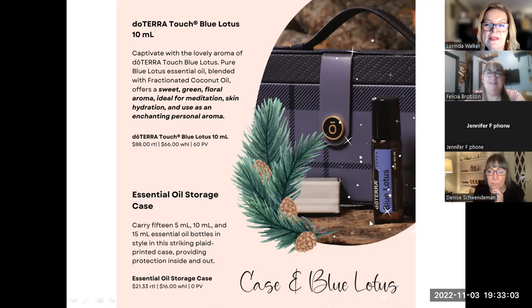Perfect. And then Blue Lotus, this one we did have a little exposure to a couple of years ago. I believe it was part of a Mother's Day kit that was a floral collection, and it had magnolia in there and some other oils. This is the one most people went totally crazy for, because the other ones we were familiar with already, but this was the new kid on the block as far as a floral oil, and it smells really, really interesting.